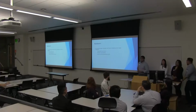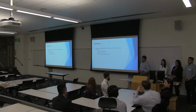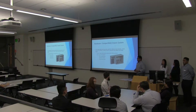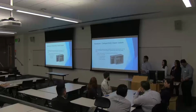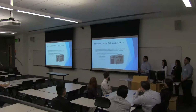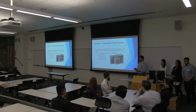The hardware portion of our test fixture, we can divide it up into three major categories. We have the compact DAQ chassis system, the pneumatic control devices, and the pressure and flow measurement devices. Our first major system is the compact DAQ chassis system. This system provides us a platform which we can customize via the various input-output modules that allow us to either acquire or generate both analog or digital signals. It utilizes a single USB cable for communication with the software and accepts up to 4 different input-output modules. For our test fixture, we utilize 2 power supply modules, one analog input module and one analog output module.